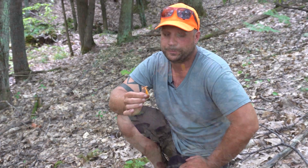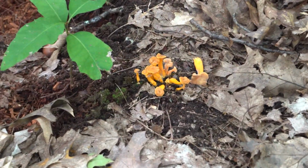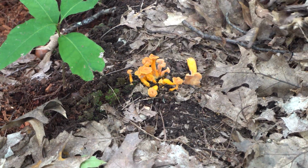But the problem is they're so small, it takes a lot of work. So if you don't mind doing the work, this is an absolutely delicious treat you can find out here in the woods this time of year.